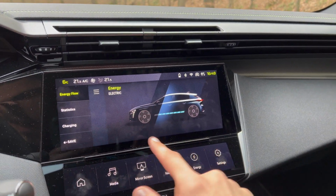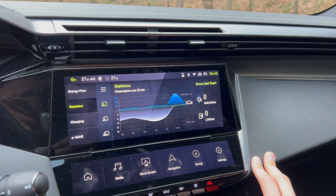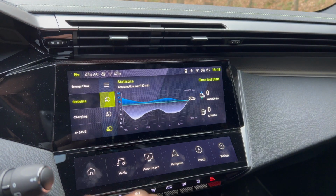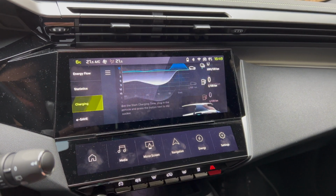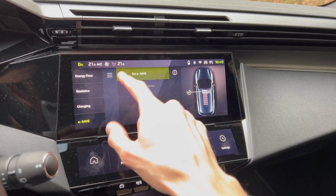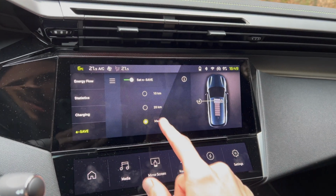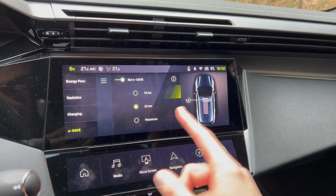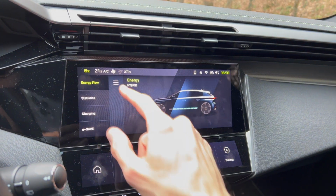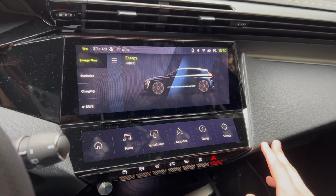Now, back to this, you can here have statistics. So you can see your power consumption and your petrol consumption in the last 30, 60 minutes or so. It gives you this nice, beautiful design graphs. You can set up a charge time here. E-Save, if you turn this on, you can see then it gives you here max. And this means that you can add like top up 20 kilometers or 10 kilometers or maximum. So it's going to be charging your battery, but it's going to also increase your fuel consumption. You can still hide these menus and so on. Car settings.